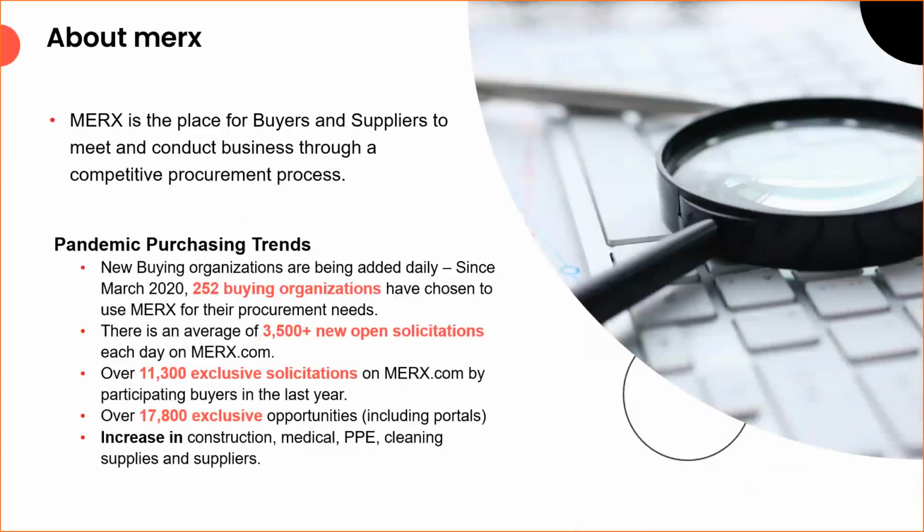Now, as it relates to MERX, let's start with what it is. MERX is the place for buyers and suppliers to meet, to work together and conduct business in the procurement process. It's kind of like online dating, but for the business world. So we have buyers and suppliers looking to work together.